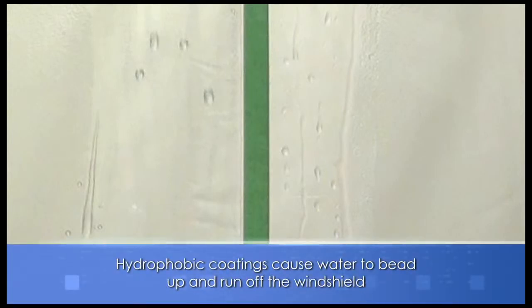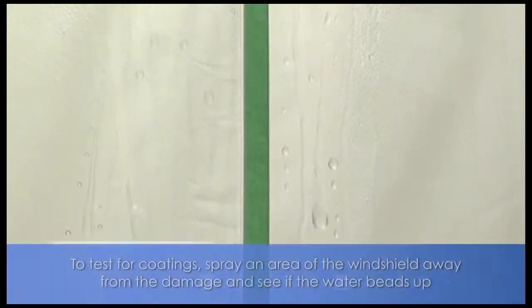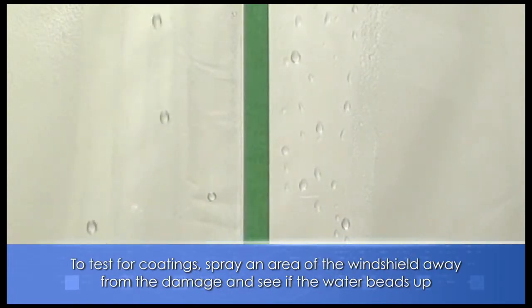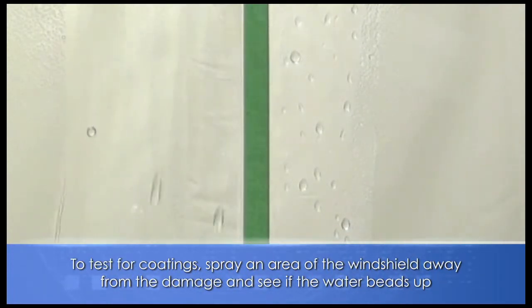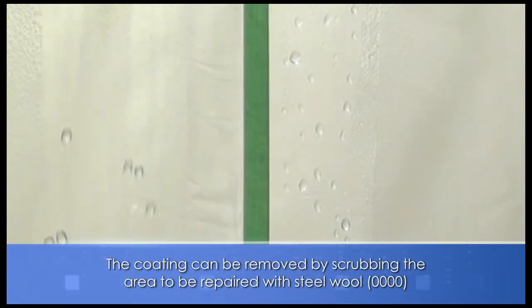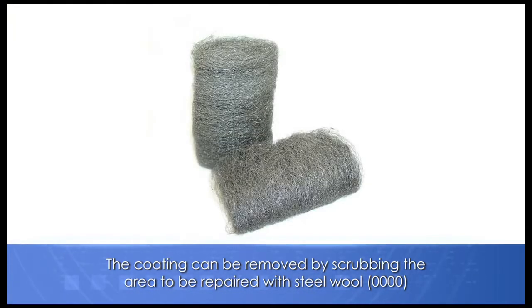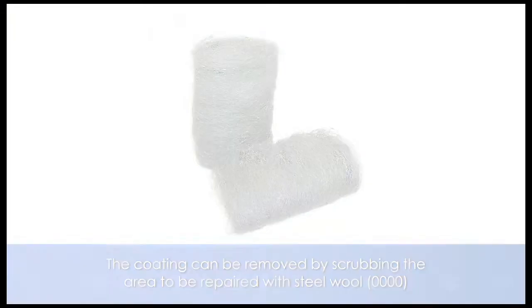One invisible obstacle to a perfect repair is hydrophobic coatings that cause water to bead up and run off the windshield. If the windshield has a coating on it, the pit resin will not adhere to the glass and will pop out when you scrape the repair flush. To test for coatings, spray an area of the windshield a distance away from the damage to be repaired and see if the water beads up. If it does, the coating can be removed by scrubbing the area to be repaired with 4/0 steel wool. The coating will begin to ball up and come off the glass.